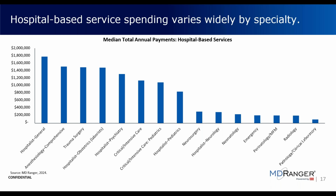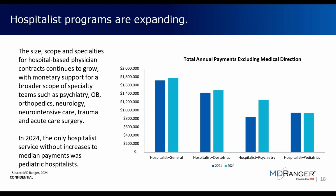On slide 18, hospital-based physician contracts are expanding in size and scope, covering more specialties than ever before. There's now financial support for a wide range of specialty teams, including psychiatry, obstetrics, orthopedics, neurology, neurointensive care, and acute care surgery. You can see on this chart, which illustrates increases in median payments over the past 3 years. Interestingly, in 2024, the only service not to have increases was pediatric hospitalists.